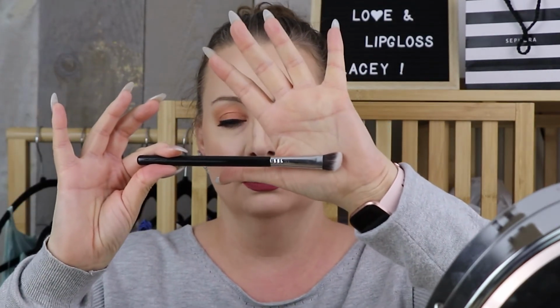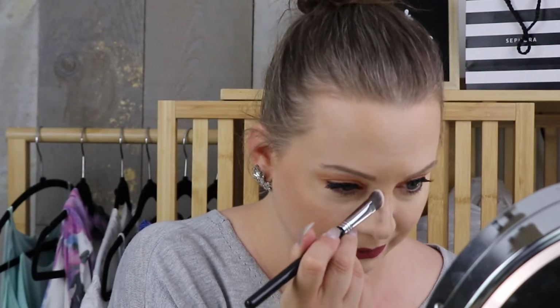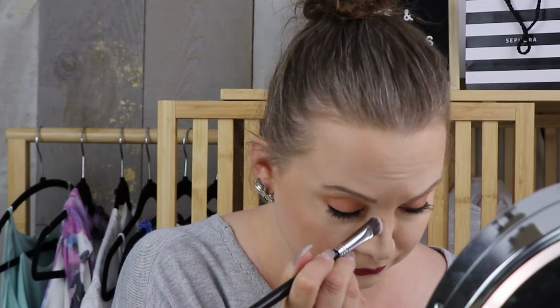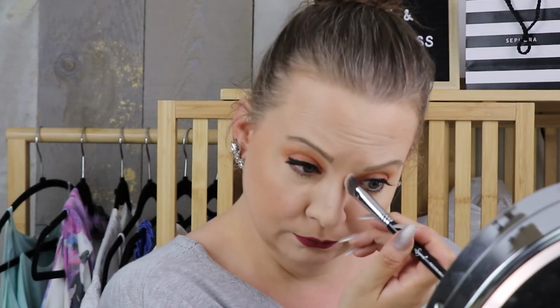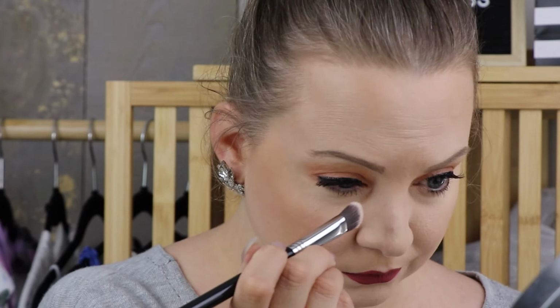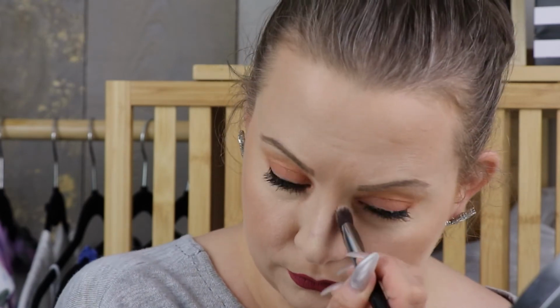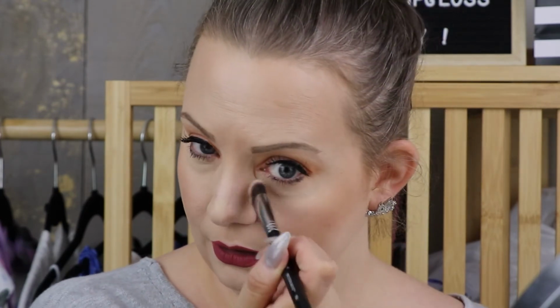Now, to blend my nose contour, I'm actually gonna go in with this precision angled brush right here, and this is a Sigma P84. And I'm just going to blend that nose contour. See, it just kind of draws the face looking down, giving you that slimmer effect.